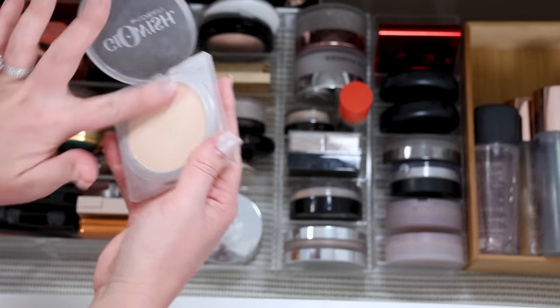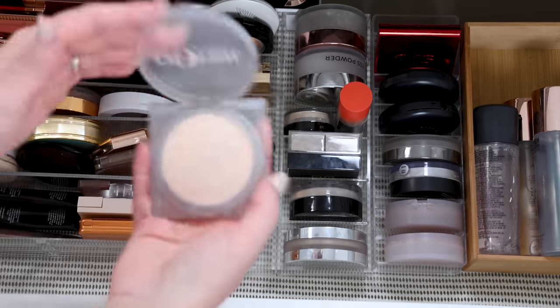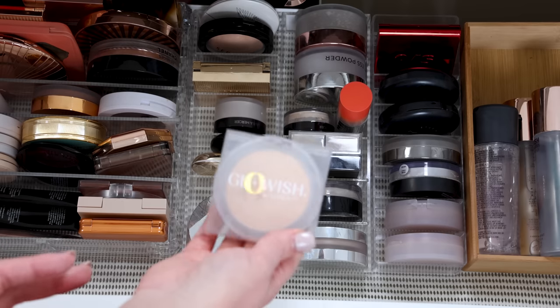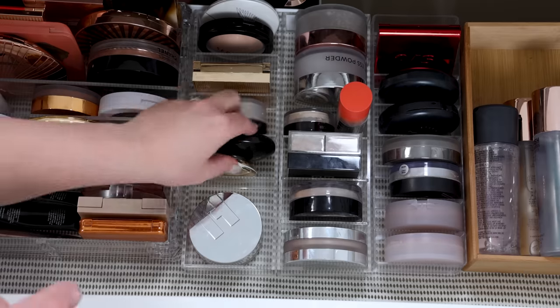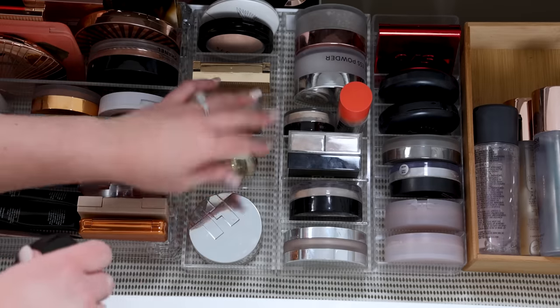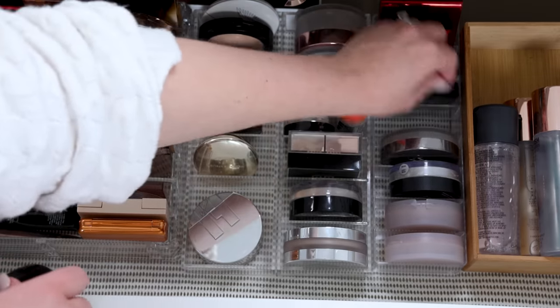And should I declutter this actually while we're here? Yeah, I've been trying so hard to make this work for me and I can't. So I'm just going to declutter it. And then that way I can move this one to here.